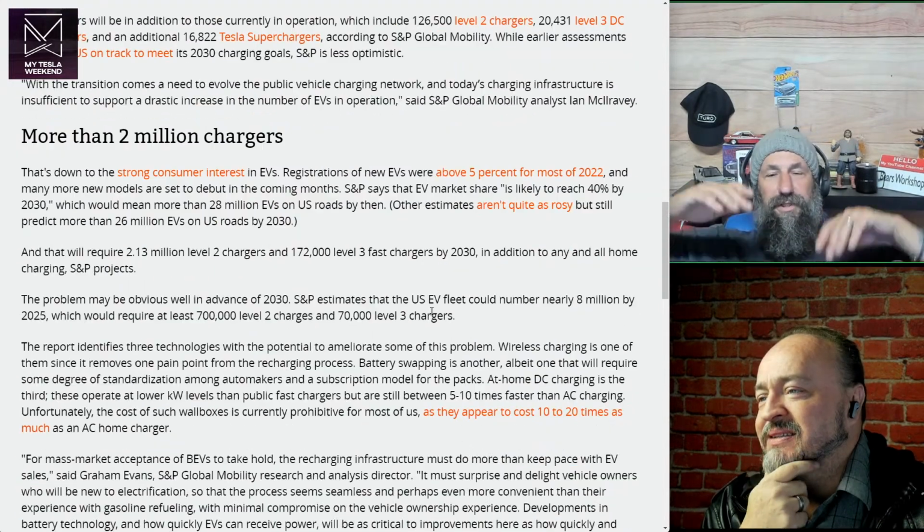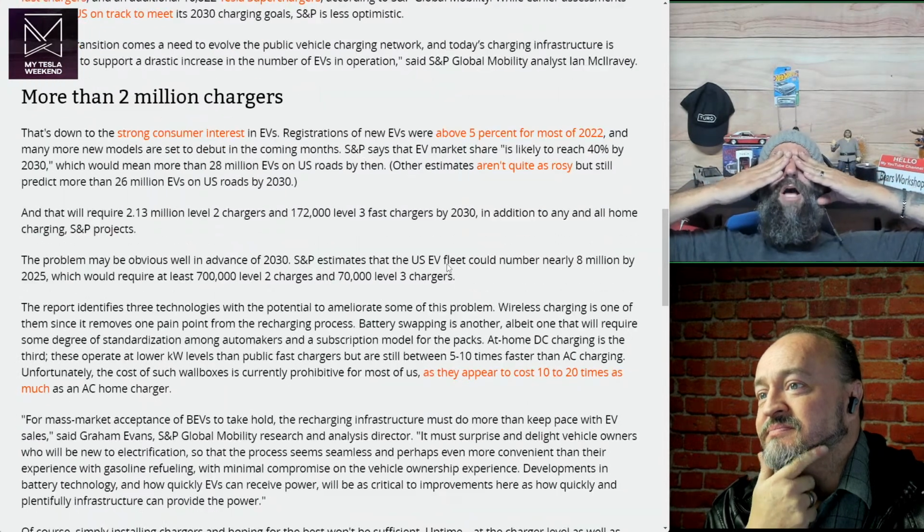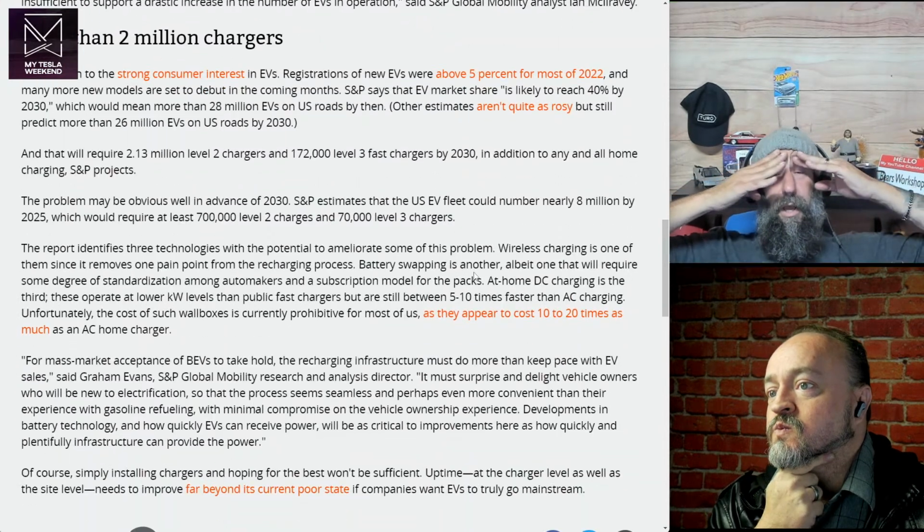You know what they should do with these chargers? Try and make them multi-purpose and not just for cars.